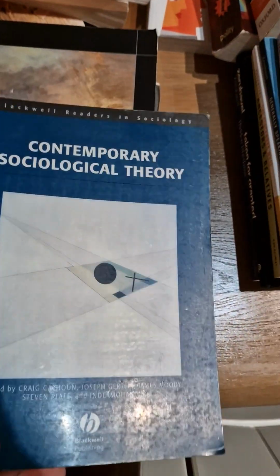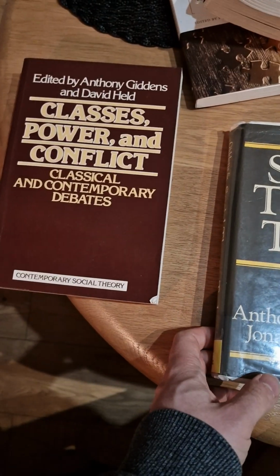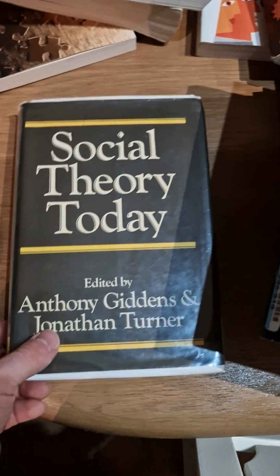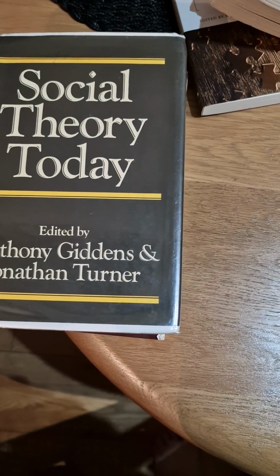There's another couple of trickier textbooks here. So a couple more by Giddens. I wouldn't really recommend them. Not because they're bad books, just because essentially they're beyond the level you're likely to be at.